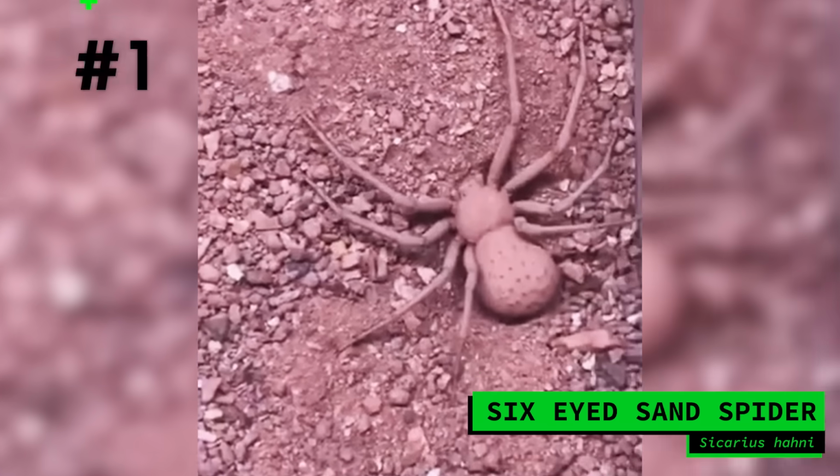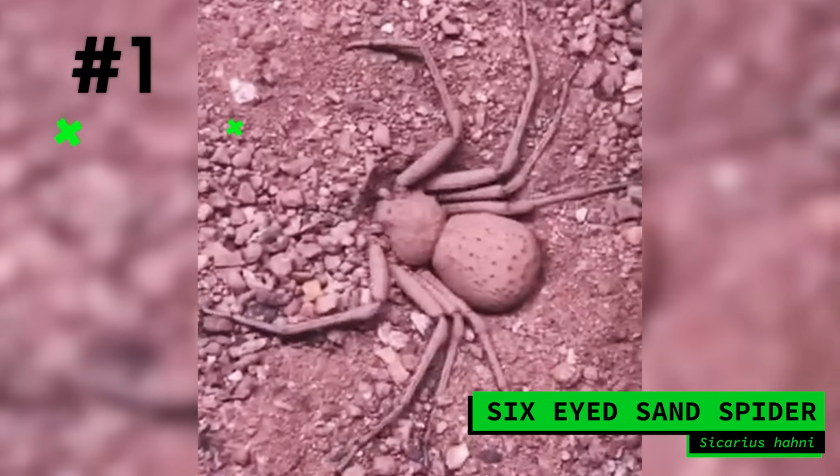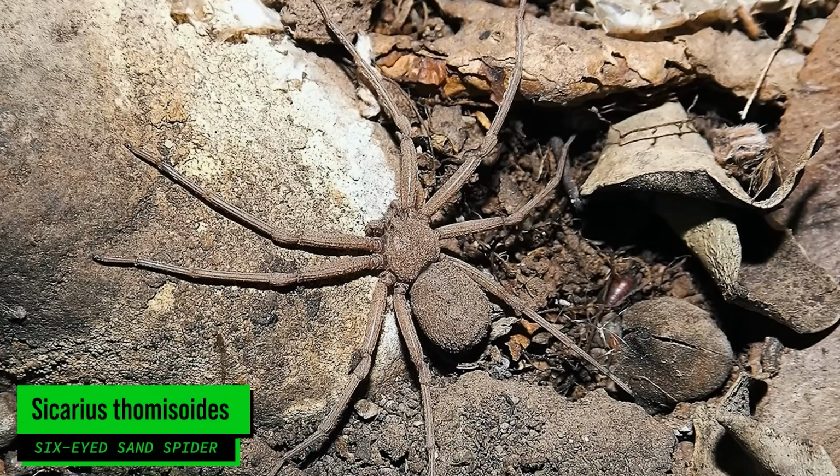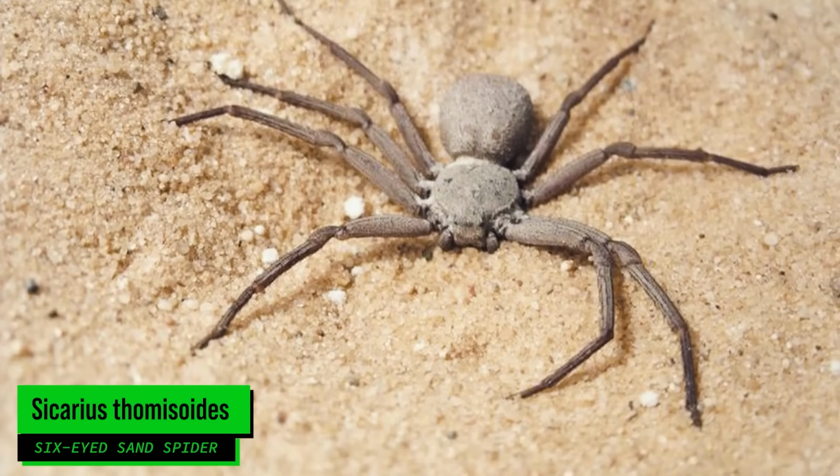This is because they have a relatively small mouth and they're not able to inject a large quantity of venom into the human skin. And finally, the most feared, the most dreaded, the most venomous spider in the world, coming in at number 1, is the six-eyed sand spider. The six-eyed sand spider lives in the deserts of South Africa. It's closely related to the recluse spiders, and its Latin name actually means murderer.